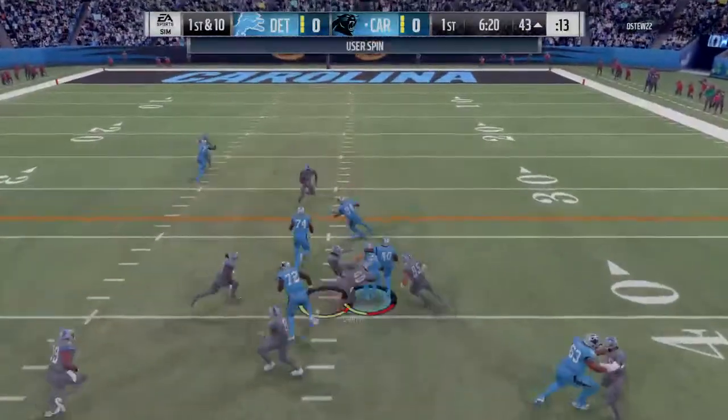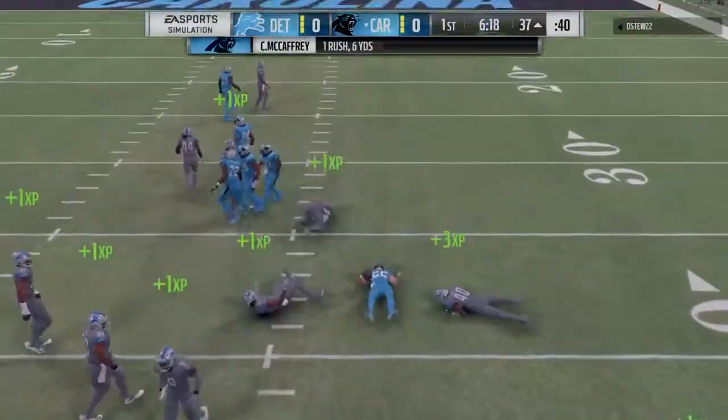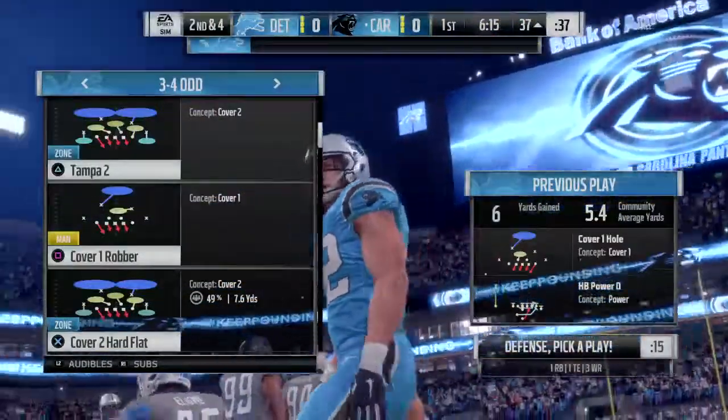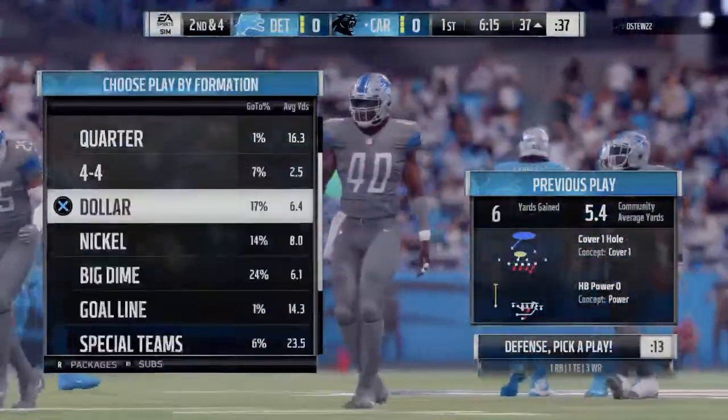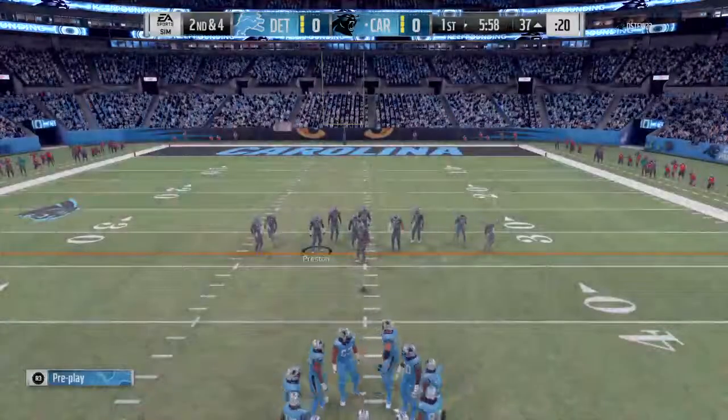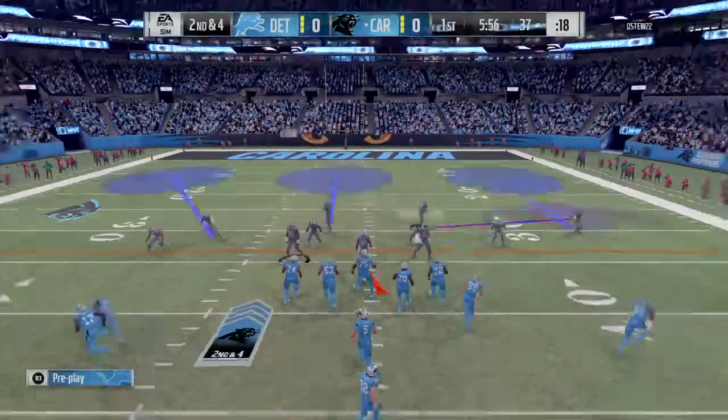First carry for Christian McCaffrey. And he's able to carve out about 6 there, down to the 37. And there's a run to be happy with. Good, solid yardage. You'll take that anytime you hand the ball to a back. 4 yards remaining now on second down.